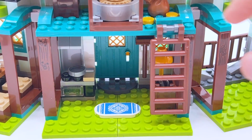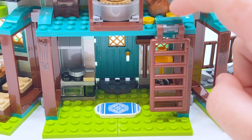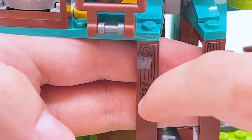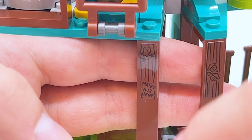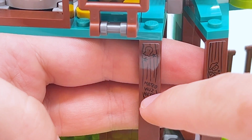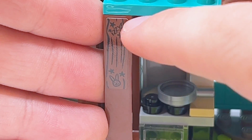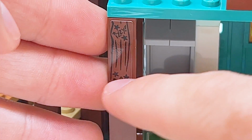Now moving over to the room in the center, you can see there's this ladder that hangs down to give you access to the upper level, but I'm going to flip that up right now so we can take a better look at the lower level. We have another sticker on the right side here, which is very similar to the one we just looked at, but this time it's got a little drawing of Z-Blob at the top and it says Mateo was here. And there's another one on the other side, again in a very similar style, though this time it says Izzie at the top, and it looks like she's drawn a picture of Buncho at the bottom.